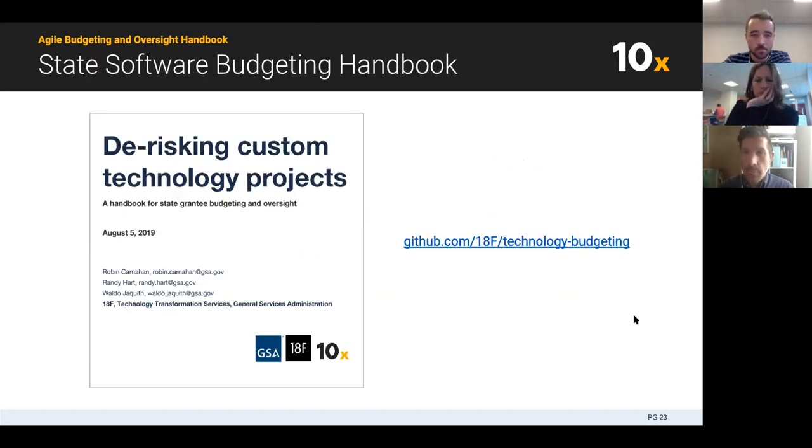So the handbook was released last August. It was written by 3 colleagues of mine at 18F, Robin Carnahan, Randy Hart, and Waldo Jakewith. This is an incredible document, which you can see at github.com/18f/technology budgeting. And what it seeks to do is to really kind of tie in everything that the team learned in phase 1 and 2. It's a 40-page guide for executives, budget specialists, legislators, and other decision makers who are doing that important work of funding or overseeing state government technology projects.